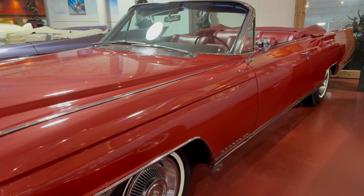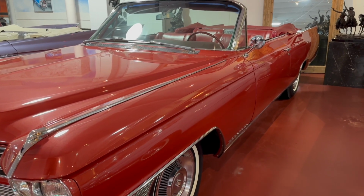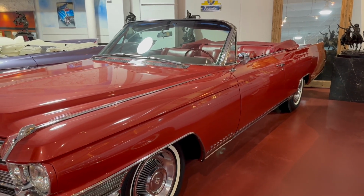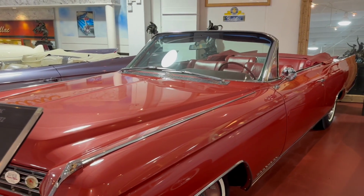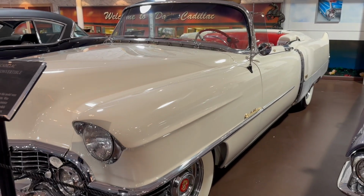This here is one of my dream cars. This is a 1964 Cadillac El Dorado. Factory price $6,630. And look at that. Convertible. That is just beautiful. I've never seen anything like this outside of a movie.